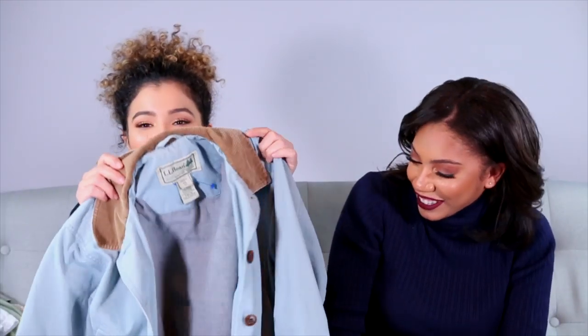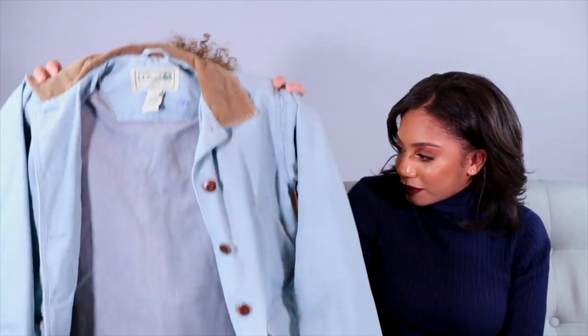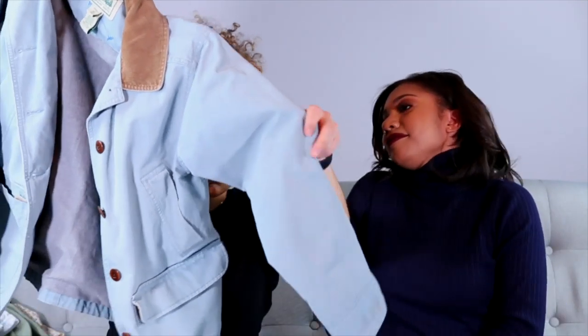Okay, so then I'll go ahead and finish off with this. This one, I love this one. This one is really cute. It has the corduroy neck here, right? And it fits so cool. I love denim jackets, but this is a cool spin on it. Such a nice color. Look so cute. Even this has the inside little detail right there, girl. Lookbook, come on.